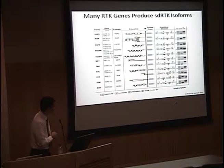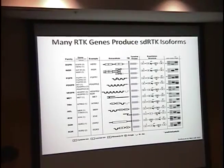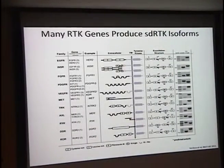And in fact, it seems to be a property of receptor tyrosine kinases in general. So this is kind of a busy slide, but you can see that there are multiple receptor tyrosine kinase families here. And in fact, members of all these families were found to generate both soluble and full-length isoforms. And you can see some of those isoforms identified here. So it's kind of a general property of receptor tyrosine kinases.